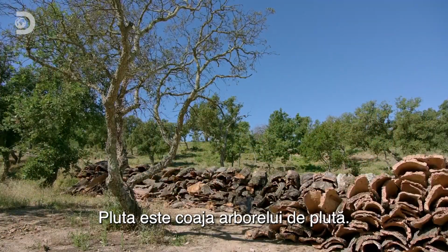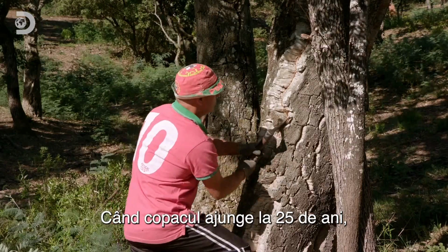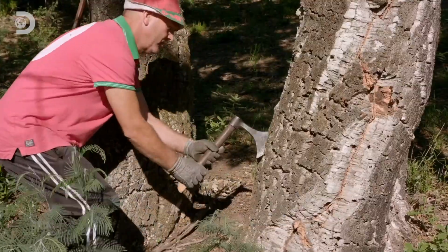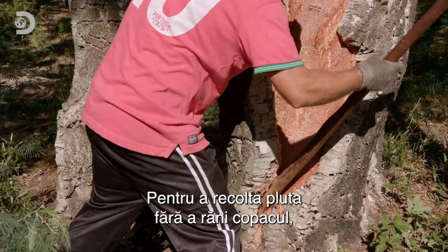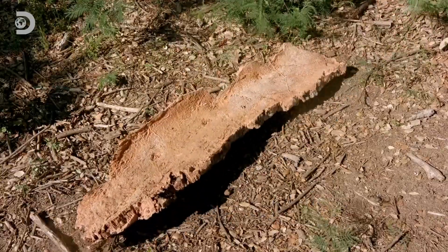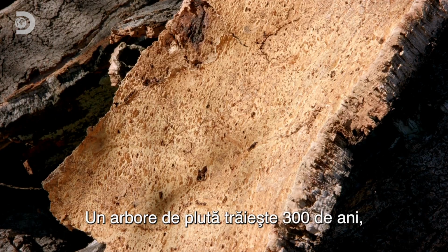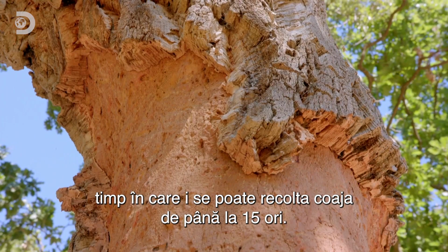Cork is the bark of the cork oak tree. Once the tree reaches the age of about 25, it can be harvested for its bark once every decade or so. To harvest the cork, which doesn't harm the tree, an axe is used to cut into the bark, which is then pried off. A cork oak tree lives for over 300 years and can be harvested up to 15 times.